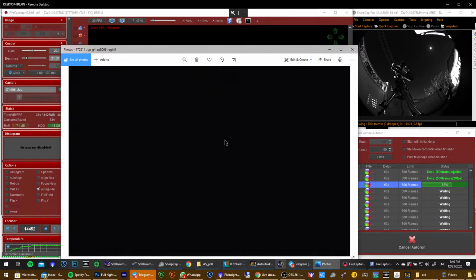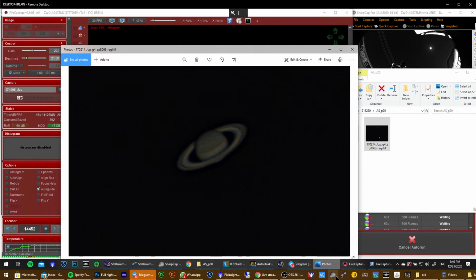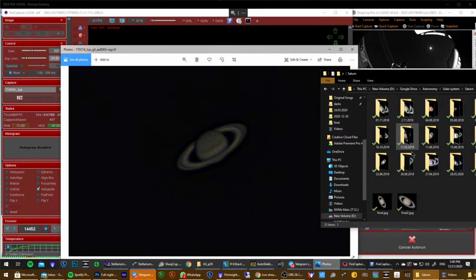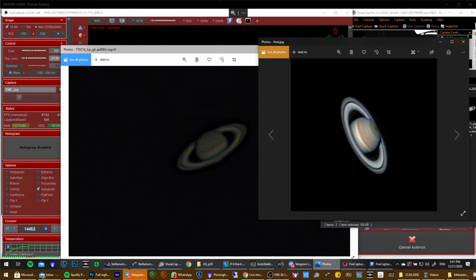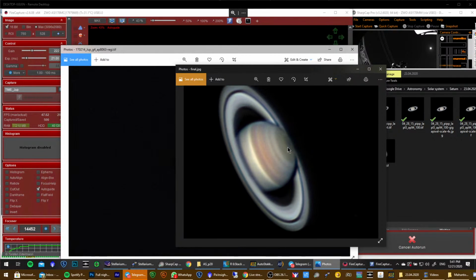And also for Saturn, this is hardly the best view of it, although it's pretty good, but it's nowhere near something like this, for example. Or I think one of my favorites, one of these. Yeah, this one. You can even see the hexagon there.